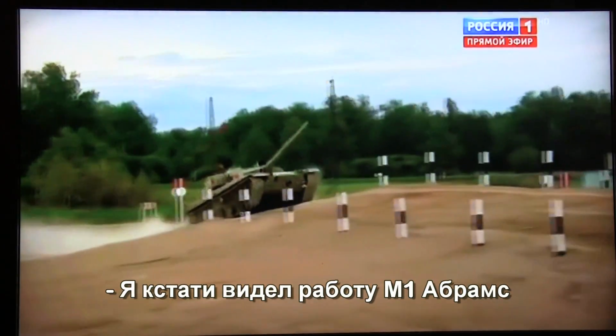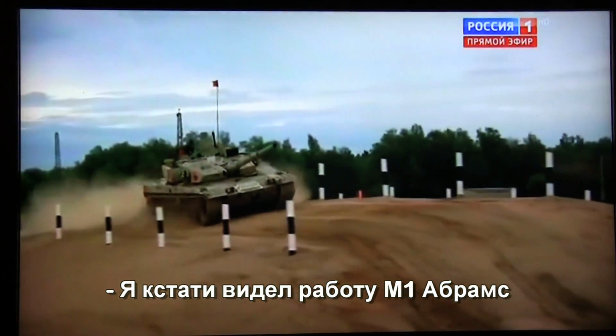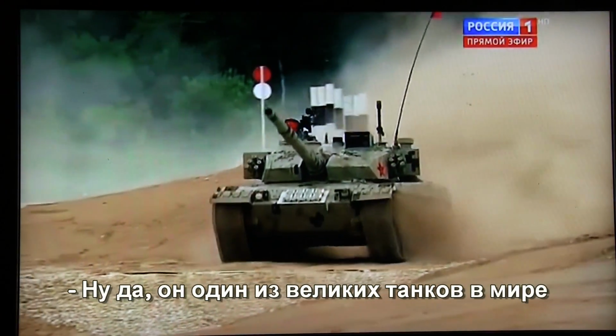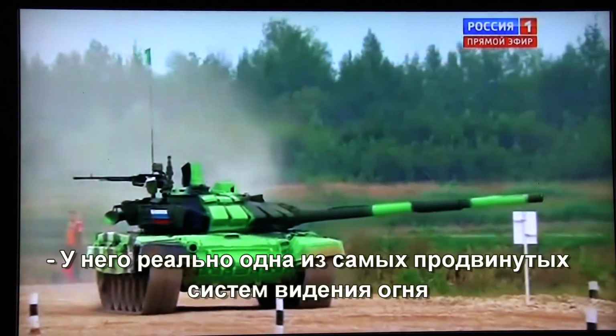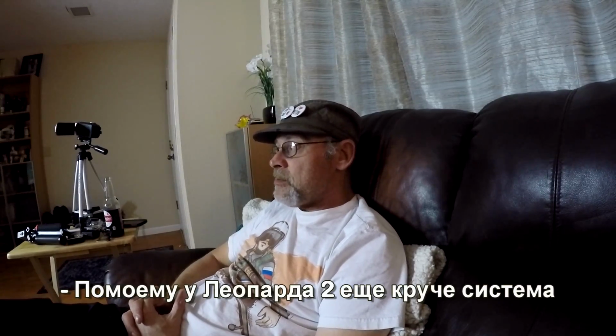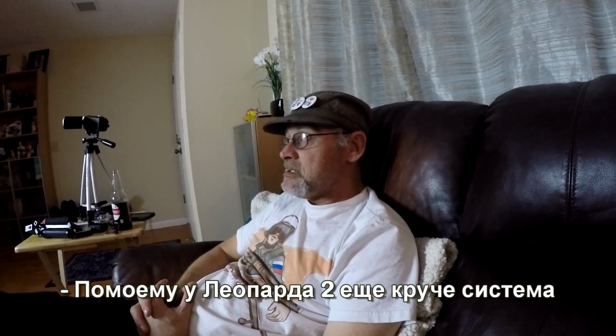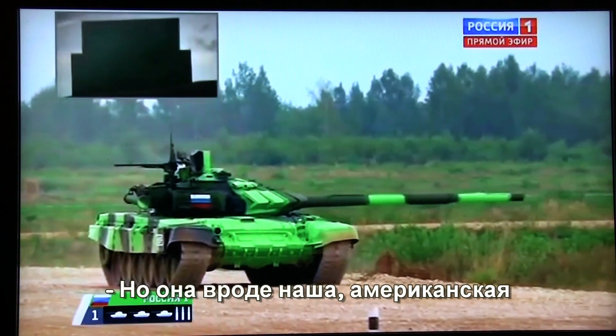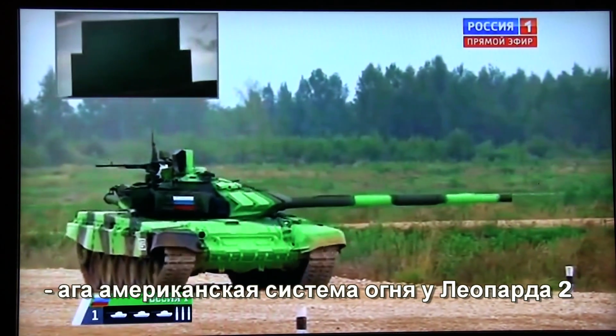Now, I have seen the M1 in action. And I'll tell you, the M1 can do some pretty incredible things. It is one of the greatest tanks. It does have the most advanced fire control system, I think. I think the only one that has a more superior fire control system is the Leopard 2. But it's ours. Oh, so it's American made? It's an American fire control system.